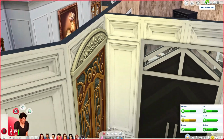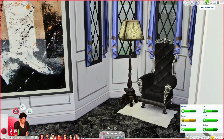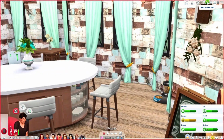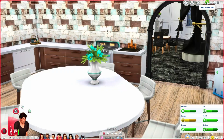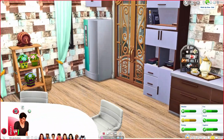And then as you go into this door, it's a little hallway, there's a little computer desk, there's the king's throne over here. And then this door over here leads into the kitchen, which obviously is a room that Cynda must spend a lot of time in because she does prepare all the meals for the castle. So I'll just kind of look around a little bit so you can see that. So this is the kitchen.